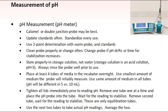Tubes from additional incubators can then be read immediately after the first 4 tubes, using 2 tubes per incubator and averaging the 2 readings from each incubator. A couple of cautionary notes are in order here.